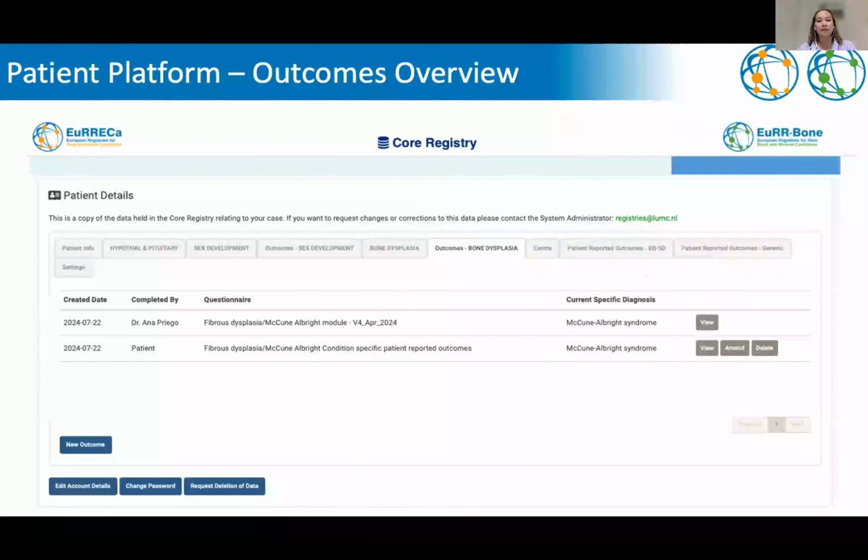So as I said, we have 11 condition-specific modules, and we have many more conditions in the core registry. But for the conditions and diagnoses that have a condition-specific module, the patient will also have a tab with a summary of the outcomes that have been completed, if any. In this case, you can see that the platform also tells us when, who, and what kind of questionnaire was completed. Here the clinician completed an outcome and the patient can view it. It also shows that the patient completed an outcome, and the patient can view it, amend it, or delete it. Creating new outcomes is, of course, also possible.